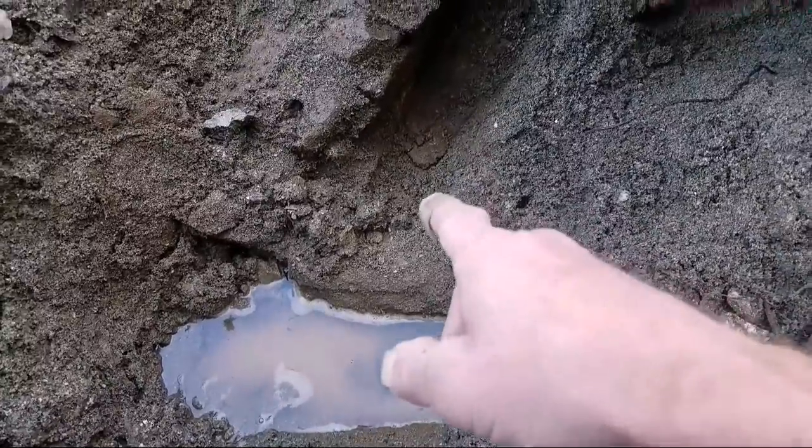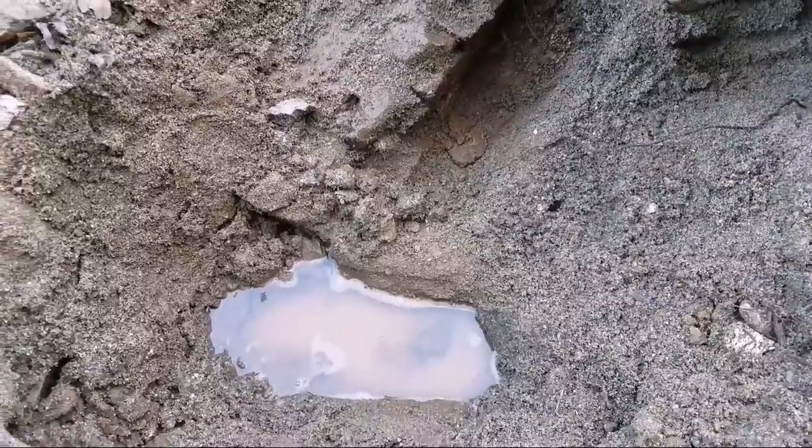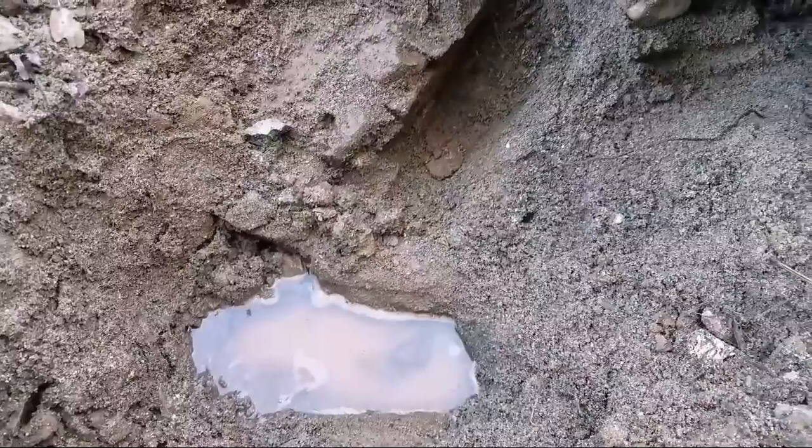I got down to some really good material, little broken pieces of bedrock, and I got some nice little pieces of gold for the first 3-gallon bucket. I'll show you that right now. Couple nice little flakes right there, and there's lots of black sand in here, so it's looking like it's going to be a good clean out.